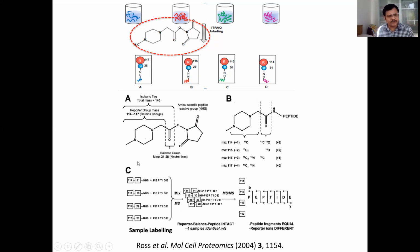If you have the reporter ion of 114, then the balance group will be 31, so the total is 145. Similarly, if you have a reporter ion of 117, then the balance group is 28, so the total mass is 145. Like that, all these tags have the same mass, and that's why we call them isobaric tags.